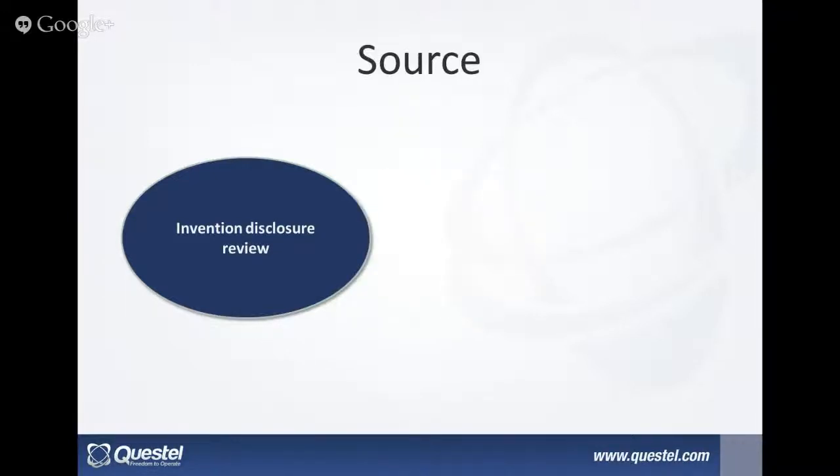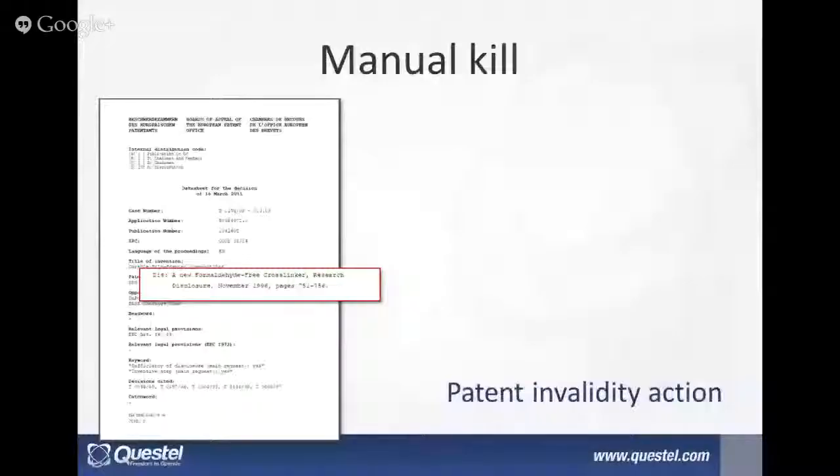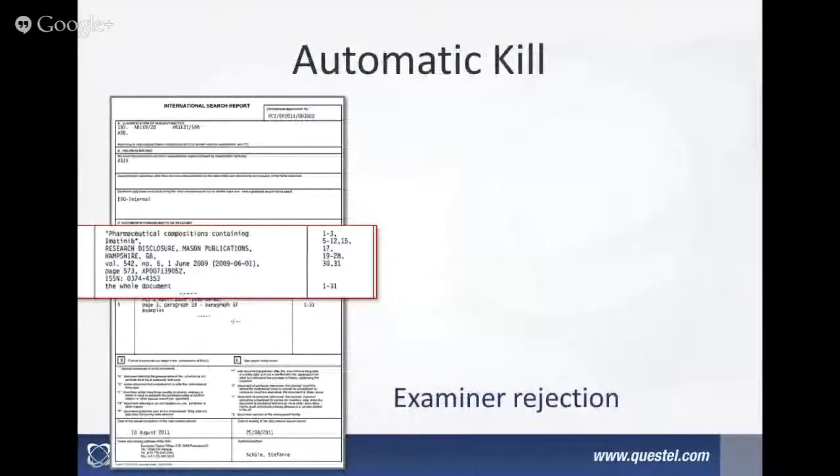Well, it comes back to the previous slides. If you have a PowerPoint presentation that you gave at a conference, a product manual, an article that you wrote to go on your website, these are things that you could use to manually kill patents. You probably could use them as evidence. You might have some problem proving the date of publication, but you probably could use them for manual kills. They are almost certainly not going to be automatic kills.